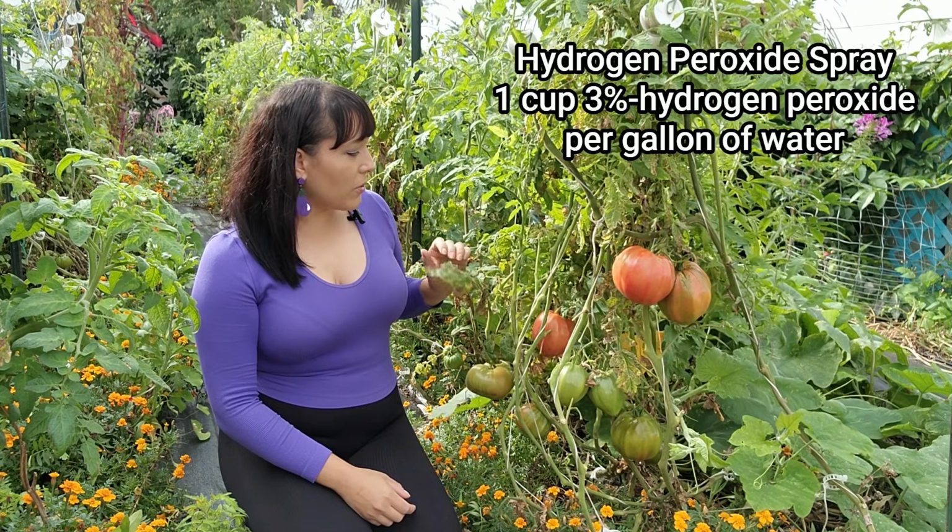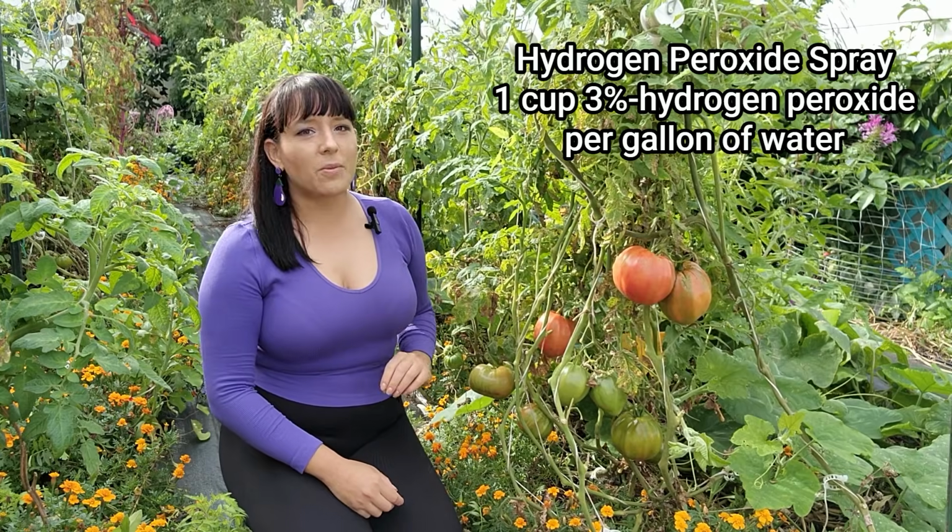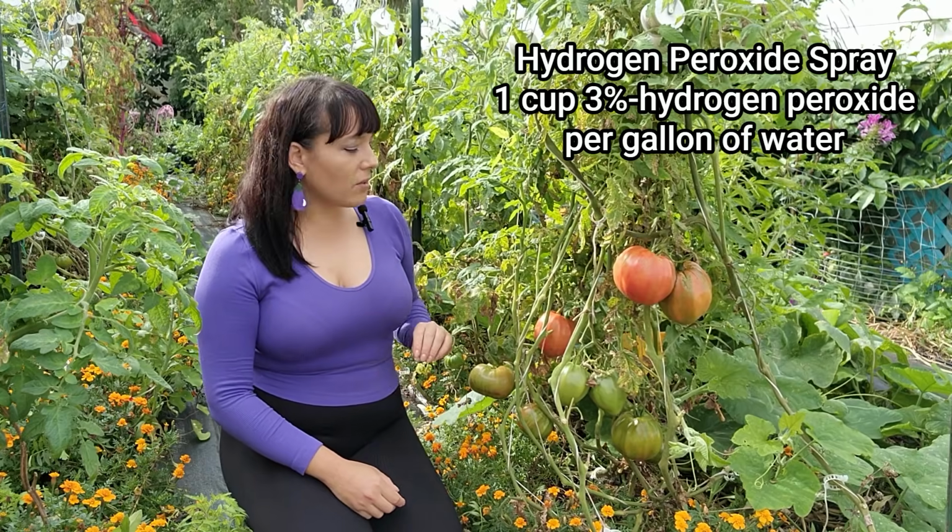Now they're catching all sorts of diseases. I really need to get caught up with using my hydrogen peroxide spray that I love so much and just fertilize them to put on new healthy green growth.